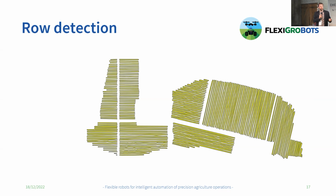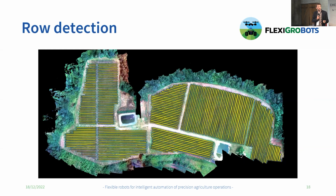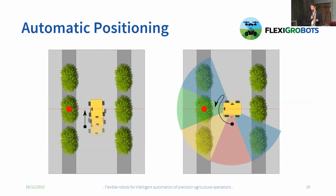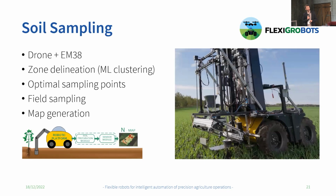And then one step after that is that we're using these rows and we're using unsupervised machine learning, etc., to zone the field. So each of these zones has homogeneous properties inside of it, but between one another, those zones are quite different. So when you're extracting the soil, you need to get one sample out of each zone. And instead of sending people to do that, we're sending robots to do it. Robots are going through the fields, positioning themselves automatically, extracting the soil and analyzing it.